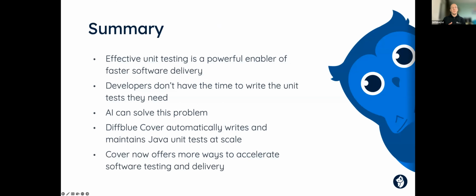So just to wrap things up for today's session, we just touched very briefly on the idea that effective unit testing is a really powerful enabler of faster software delivery, but we know that it's a challenge for developers day to day, let alone when you're doing some kind of big project like an application modernization. And AI is something that can help you solve this problem. And in the case of Diffblue Cover, it can automatically write and maintain those Java unit tests for you at scale. And now it offers these additional ways on top of that core Cover functionality to help you accelerate that unit testing process, increase your coverage, and deliver your software change faster.